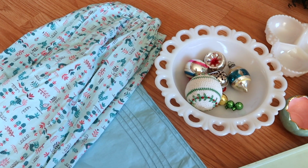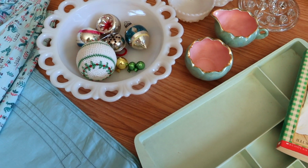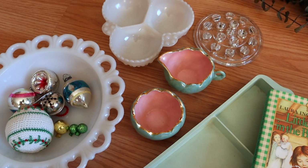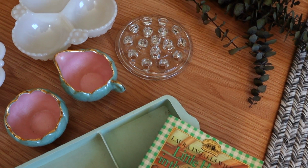That is everything that I found this week out at those Rummage sales. A lot of vintage gems, some things that I'm so pleased to have found that I've been looking for some time. Let me know what you've been finding out at yard sales and thrifting.